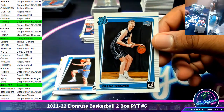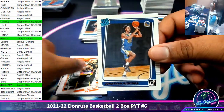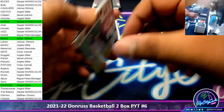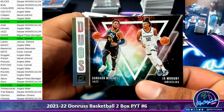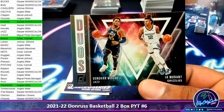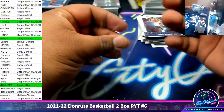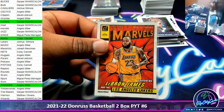All right, got another Wagner for the Magic here. A Kuminga for the Warriors. DeAndre Ayton, Press Proof Suns. Got a random this. Jazz Grizzlies. Jazz and the Grizzlies. Two different owners. Would have been nice if this was an actual gold, but still pretty sweet. The gold short print Net Marvel for LeBron James.